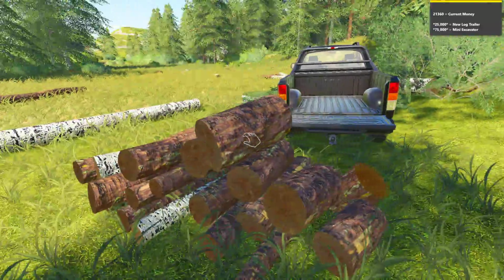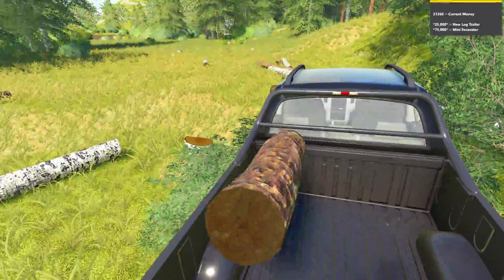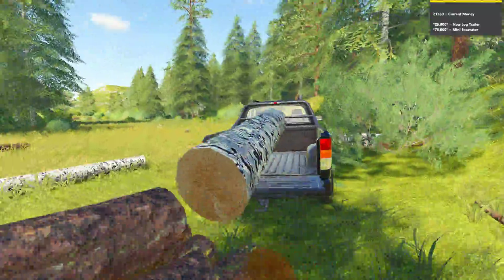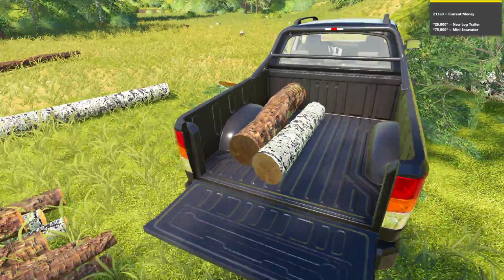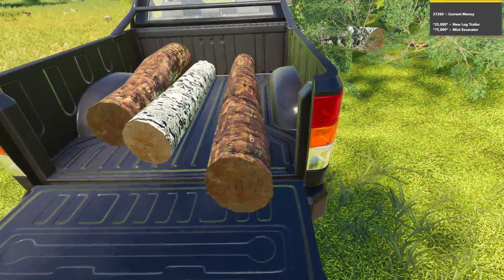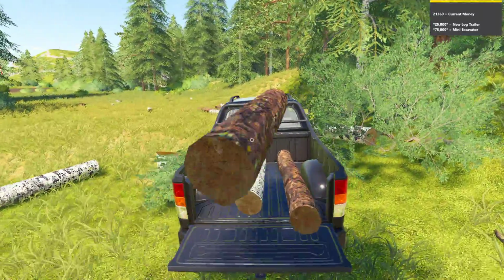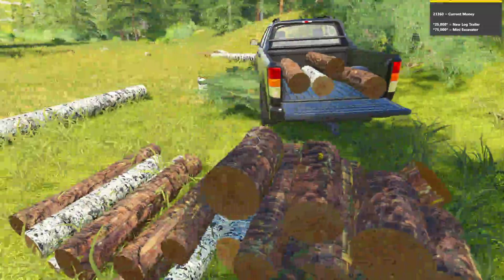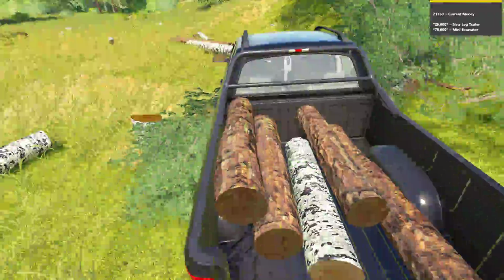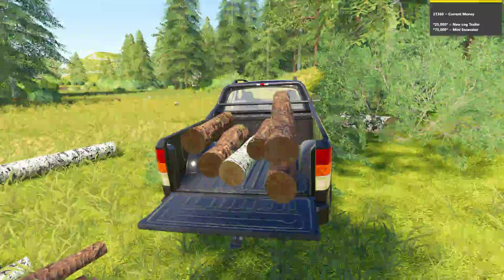All right, so let's see what we can do to load this puppy up. It feels like we've been playing the truck loading game forever, hey? Pretty wild. But you know what? We're getting there, though. We are getting there. Considering we started with nothing and we're up to this much money, that's pretty good. This truck's probably due for an oil change pretty quick, too, so that's going to cost me probably $100 or so.